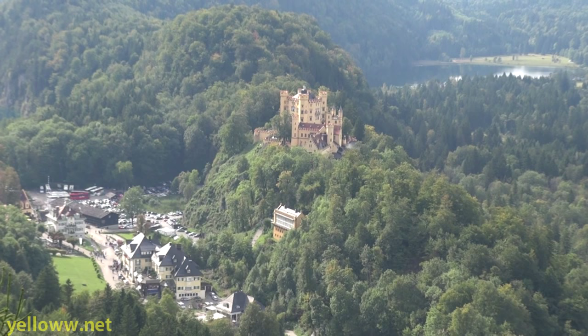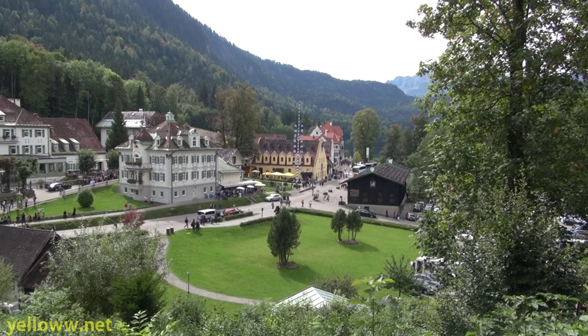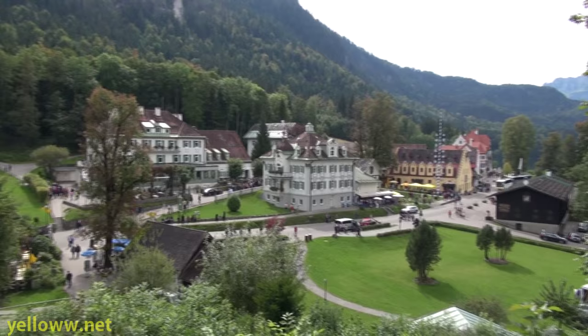Remember to bring your walking shoes, because the castles are up on top of two hills on either side of the valley, which means you're going to be doing a lot of walking. In the valley between the castles is where the parking lots are. There are hotels, gift shops, some restaurants, and sausage stands. After all, this is Germany.